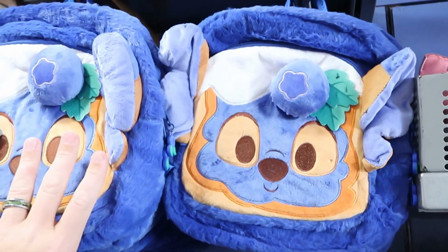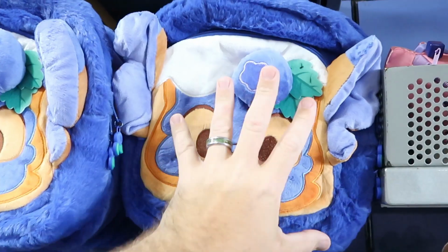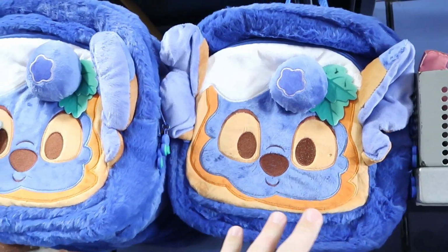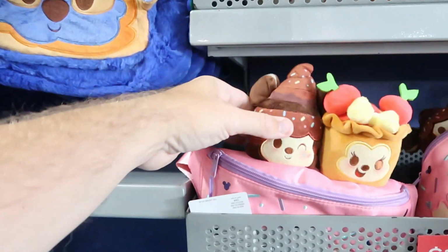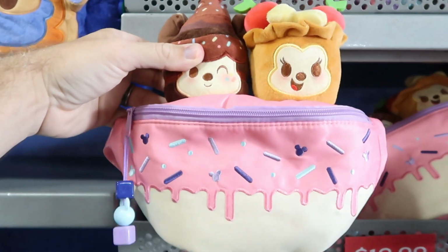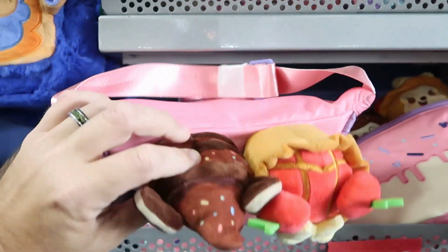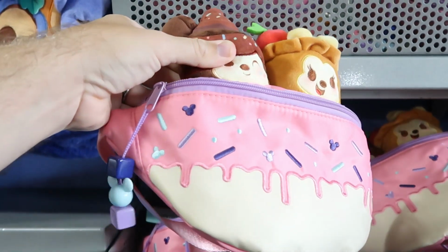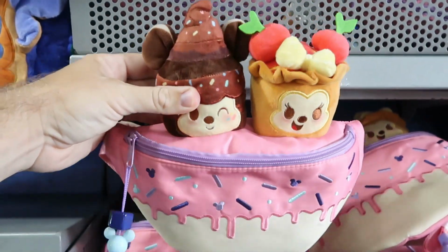So here's a really cool kid-size backpack, a really fuzzy design with Stitch. He has the little blueberry on the front. These are $20 from $45. They do also have the Munchling fanny packs. These are really cool as well, embroidered with the Mickey sprinkles. You get Mickey and Minnie on the top, like two little plushies. These are now $19.99, and it has that little Mickey gibbet there on the zipper pull.